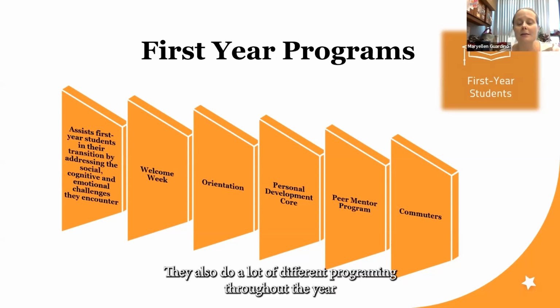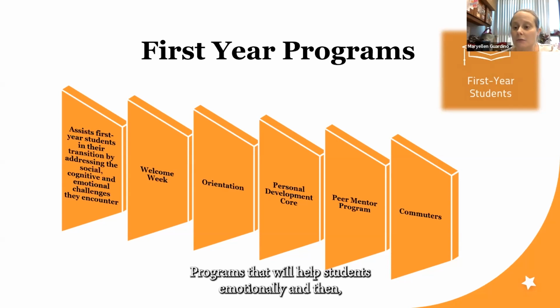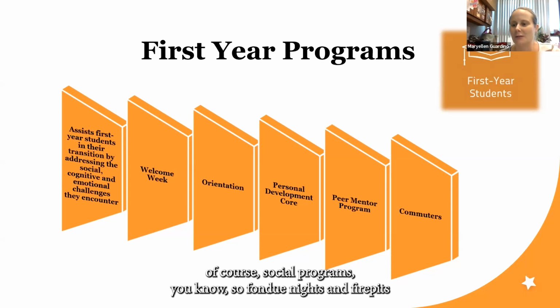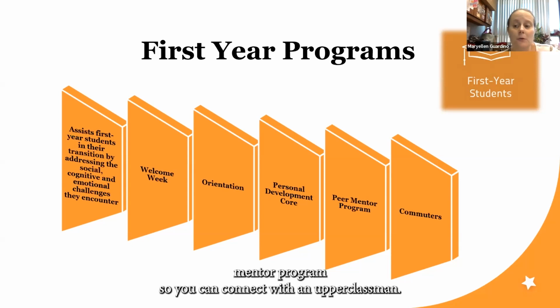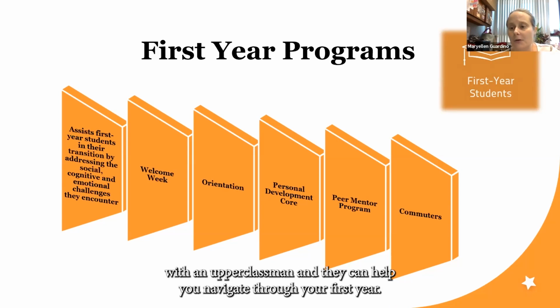They also do a lot of different programming throughout the year, and they focus on a personal development core, which is really looking at academic programs, programs that will help students emotionally, and then, of course, social programs, so fondue nights and fire pits and building that community within the different dorms. Some schools will have a peer mentor program, so you can connect with an upperclassman, and they have a whole program that's outlined where they can help you navigate through your first year.